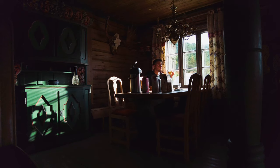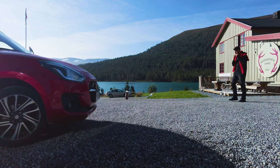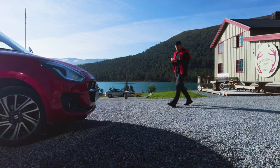After a delicious breakfast, I was ready to head to the most famous fjord in Norway, the Geiranger fjord.